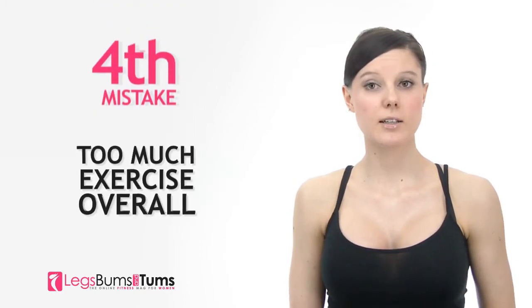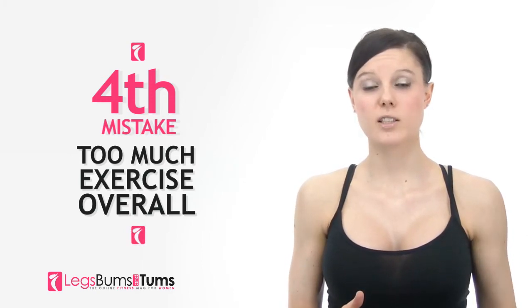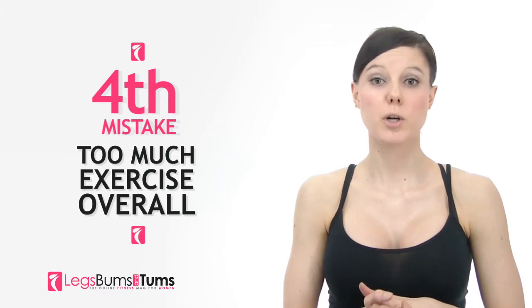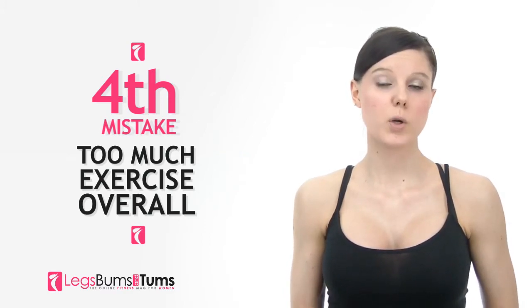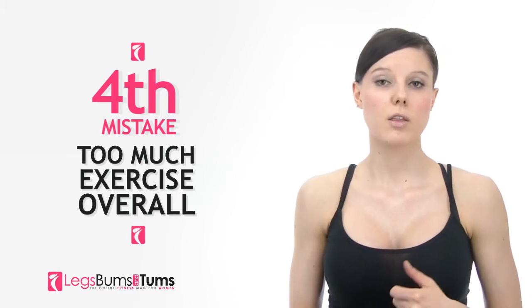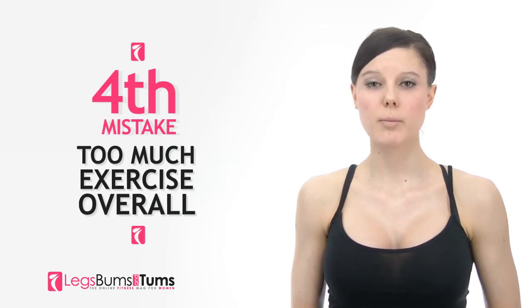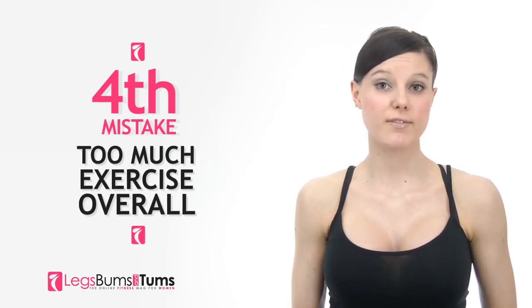And then the last of the advice I'd give you if you want to get a slim waist, and what you should be avoiding doing, is just too much exercise overall. Again, going back to this idea that you don't want to build the muscles up. The more you work a muscle, the more likely you're giving it a reason to grow. As you want to get a slim waist, your primary goal is really just to decrease the fat from that area.